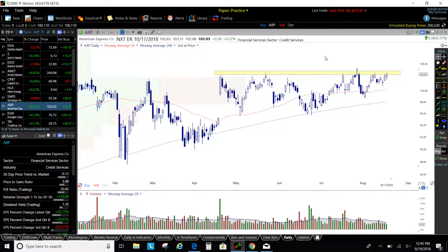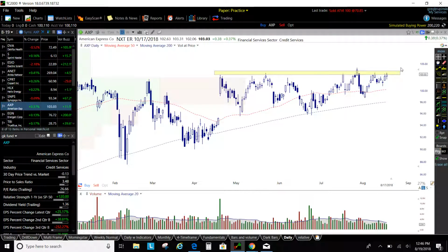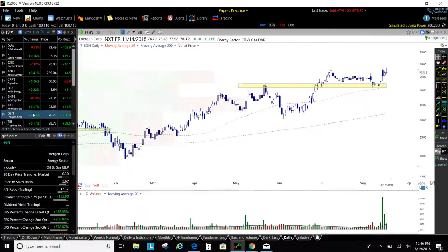AXP, similar idea, nice looking chart here. This level's a little over $103, $104. That area's been resistance here a few times, kind of peaked above it there, couldn't quite hold it. So if it gets back above that 104, this would be a nice potential long trade with a stop a little bit below that yellow box.